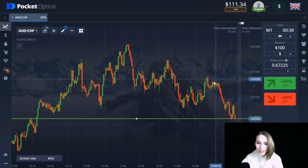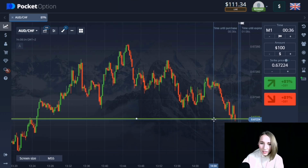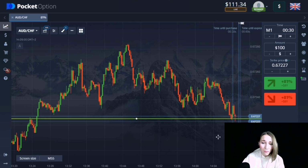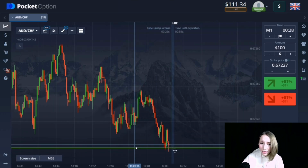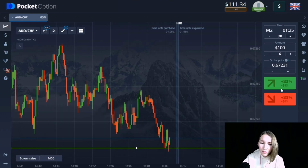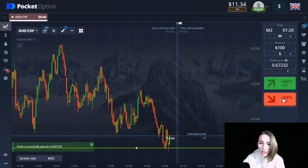So guys, here we can see the support level. Also we can see that there is still a level a little bit below. So this level shouldn't be very strong. I also can see the price has already touched this level. After that there was a slight rollback upward and the price has been sticking to our level. I think that very soon there will be a breakout of the level.